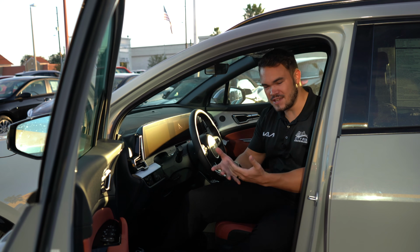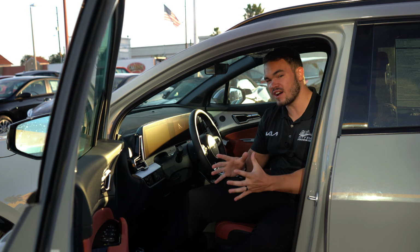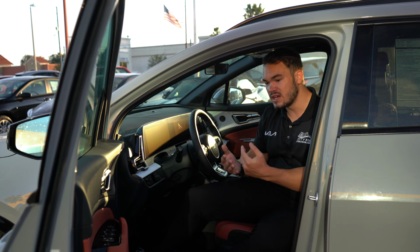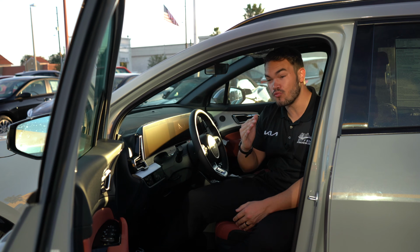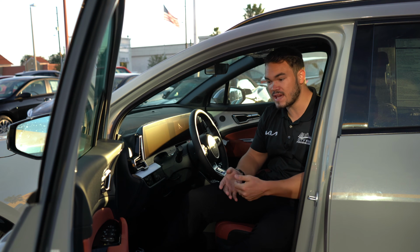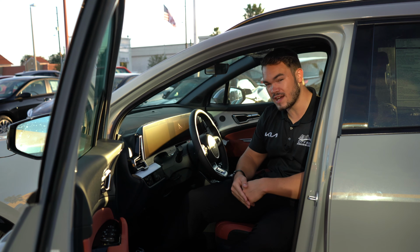Now let's talk engine, right? So this one is powered by a 2.5 liter 4-cylinder, got about 187 horsepower, about 178 foot-pounds of torque, mated to an 8-speed automatic transmission. Now for front-wheel drive models, you can expect to get about 30 miles per gallon highway, though I've seen people get between 33 and 35 if they're really, really hyper-miling it. And then as far as gas goes, it's just regular 87 octane. And then for all-wheel drive models, the fuel economy dips just a hair, so you can expect about 28 miles per gallon highway for those.